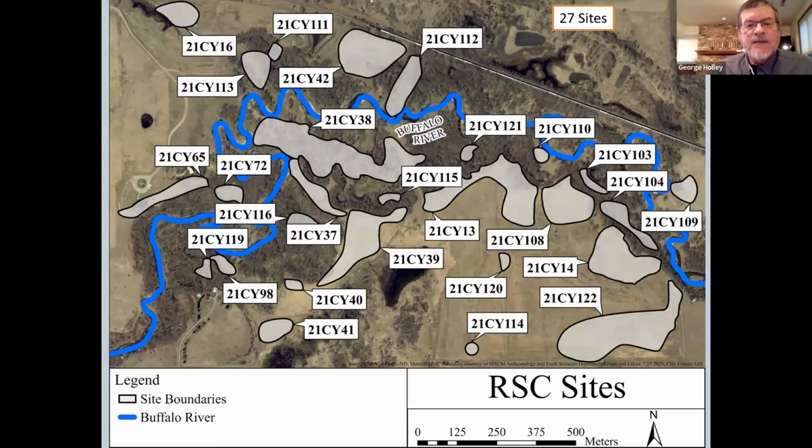Here's a distribution map of the sites we found. There are 27 of them. We didn't find all 27. Mike had found some previously, but you can see it's an impressive display of sites. Now there isn't an artifact underneath every gray blob here, but it is a very interesting array in the floodplain and on the bluff edge. And here is Mike's site that he tested, and that's my buried Archaic site, which I'll get into.